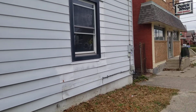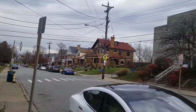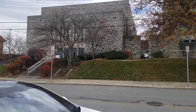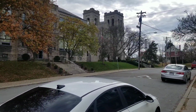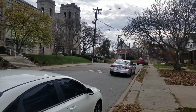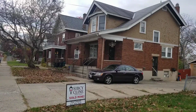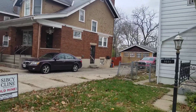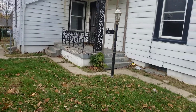As always, showing your neighborhood. It's a pretty quiet street and this beautiful church. And actually I'm managing a house a couple of blocks from this house. This is the neighbor's house. And this is the house that we are looking at today.